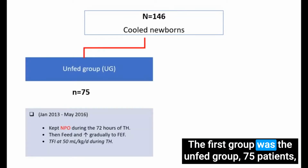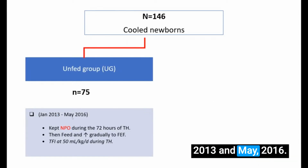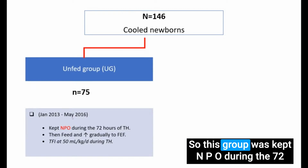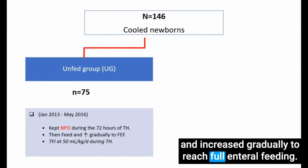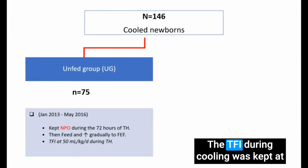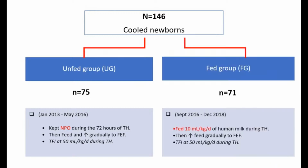The first group was the unfed group, 75 patients, and this was the first epoch between January 2013 and May 2016. So this group was kept NPO during the 72 hours of therapeutic hypothermia, then was fed and increased gradually to reach full enteral feeding. The TFI during cooling was kept at 50 ml per kg per day.